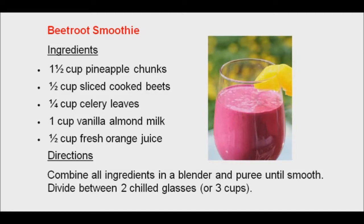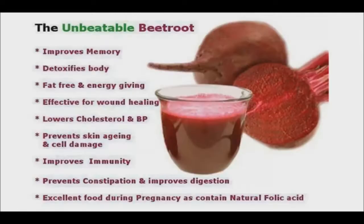The reason it works so fast: beets contain dietary nitrate, which your body converts into a gas called nitric oxide that expands blood vessels and aids blood flow. Also, dietary nitrates have been shown to reduce oxygen use during physical exercise by affecting the efficiency of mitochondria, the cell organs responsible for producing energy.